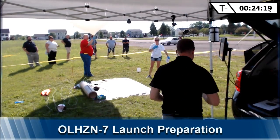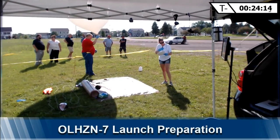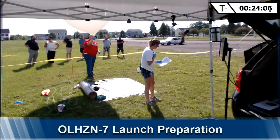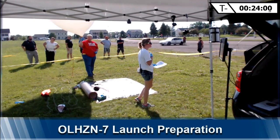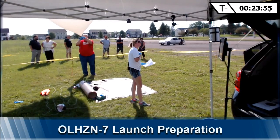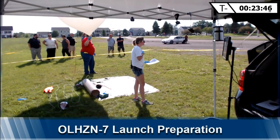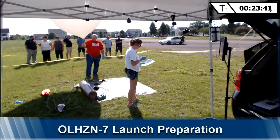Phone's on. Didn't catch that. I said, phone's on. Copy, done. Wi-Fi off. Confirmed. Yes, affirmative. Attach the capsule. Phone's in the box. Copy that.